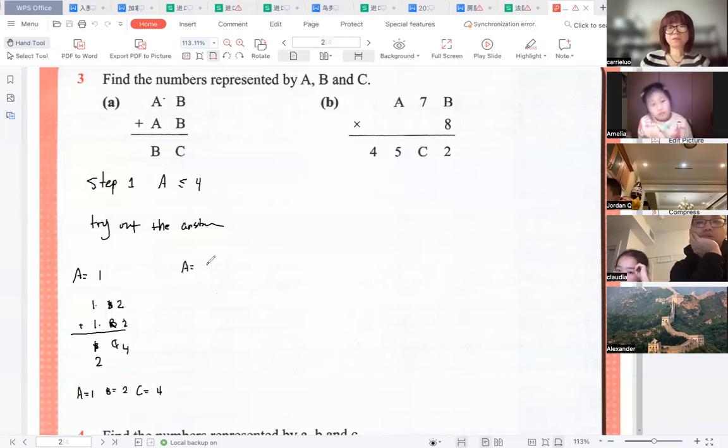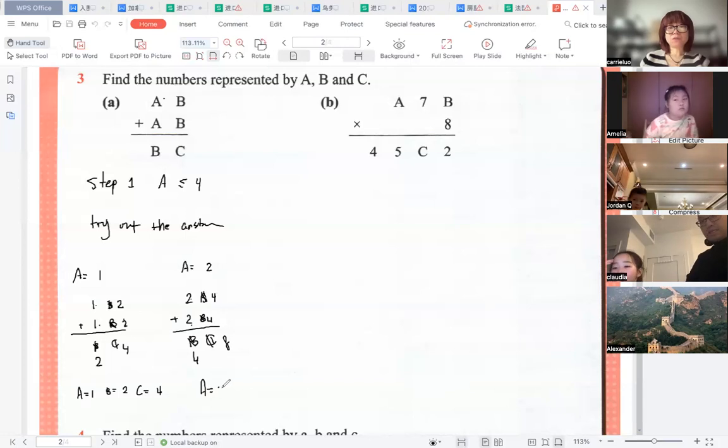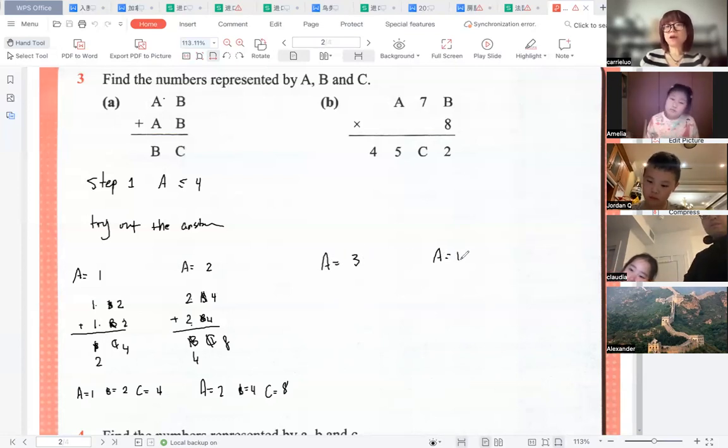Correct? So let's try A equals 2. So 2B plus 2B equals BC. Okay, so Jordan, 2 plus 2 equals what? Four. Very good. So B equals 4. So C equals what? Eight. Very good. So we have A equals 2, B equals 4, and C equals 8. Okay, Jordan says, teacher, I think there are four solutions. So how about you do A equals 3 and A equals 4 yourself?